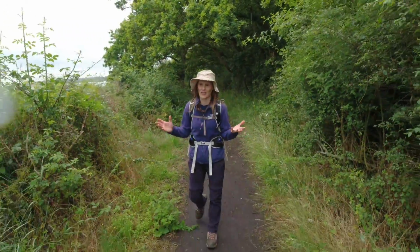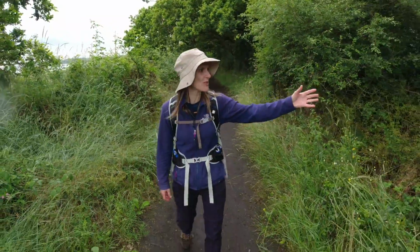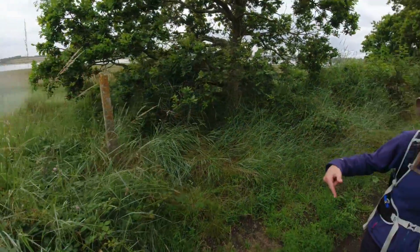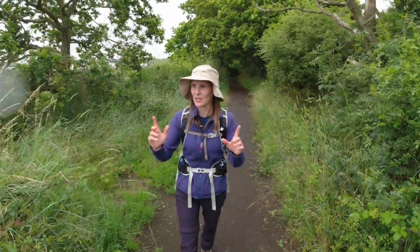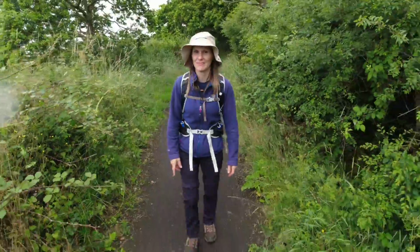So we're just walking along this path, and we've established that this was definitely the trackbed because we've got posts to my left and posts to my right. So clearly this was the actual trackbed. But we're going to follow it down, and we're hoping there's going to be quite a good feature remaining down here.